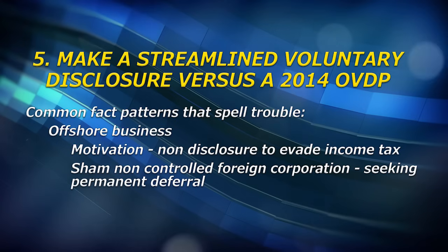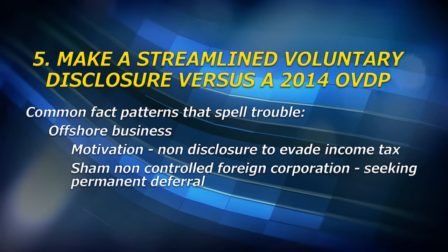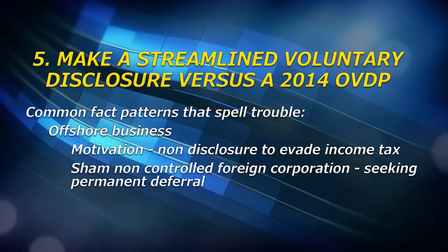Here's a fact pattern I've seen a couple times. If this is your fact pattern, you better not go streamline. Some overly aggressive tax advisor in the United States may have told you to conduct yourself in the following manner. Form a non-controlled foreign corporation. You own less than 51% of the stock.